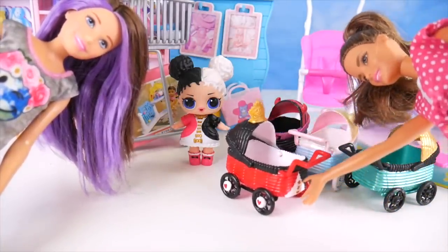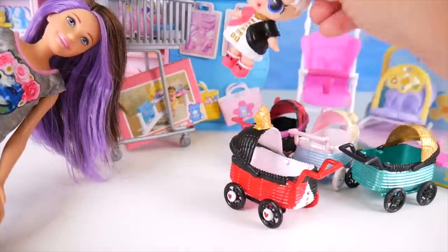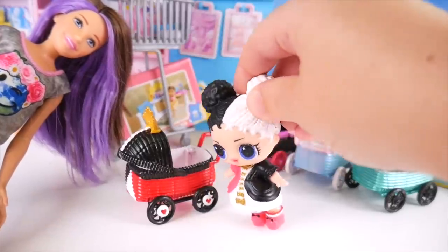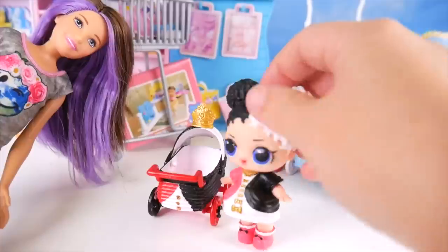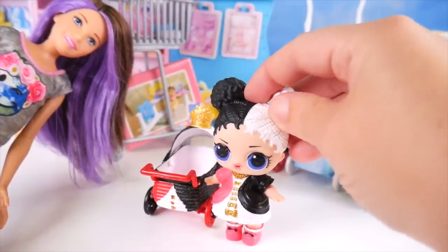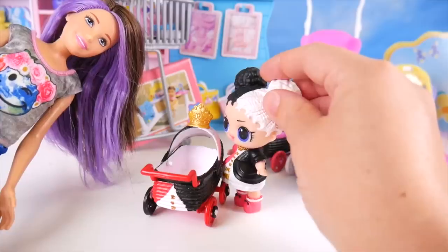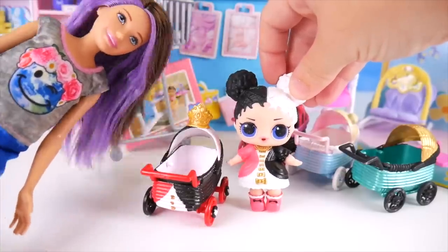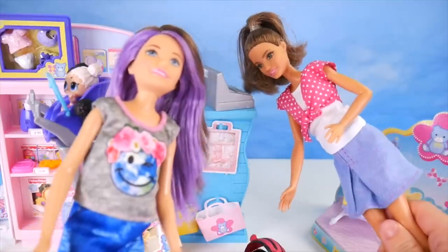One Heartbreaker special stroller. Oh my goodness, let me take a closer look. Wow, look at the design back here. Hey, did you notice the wheels have hearts on them? Okay, I like it. Look at the front. It kind of matches my dress. And they put a golden crown on top. This stroller is perfect. All right, Barbie, we'll take it. And that's it. Yay! Sounds like a good deal.